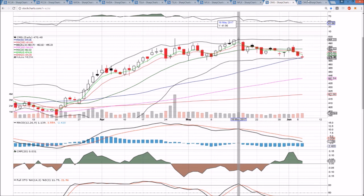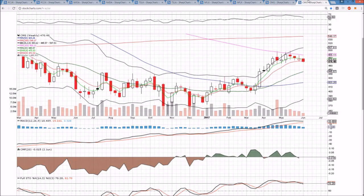The bulls are still holding on in the longer term, as that is healthy consolidation considering the move we have come from. And we're just watching to see if we are going to lose these exponential supports, if we're going to break 465, which would indicate some midterm downside is going to continue playing out.